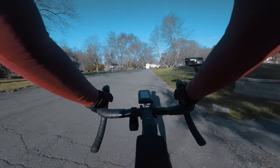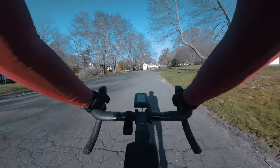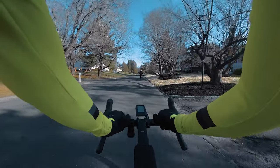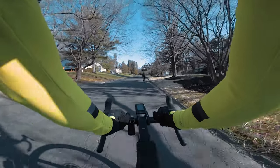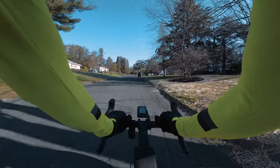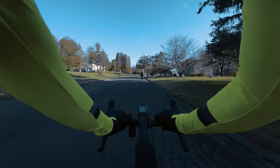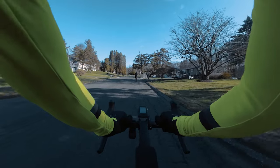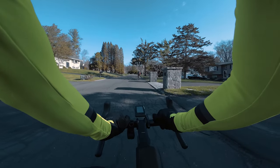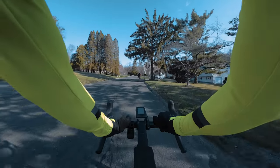I actually feel, after riding on gravel, I actually feel stronger on the road bike. Yeah, I think gravel is harder on the whole body. You know, I think you have to have a little bit more upper body strength to ride gravel than road. I tend to agree that it's easier to do a zone 2 ride on the road bike.